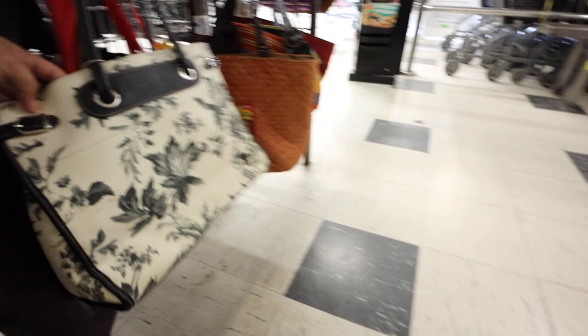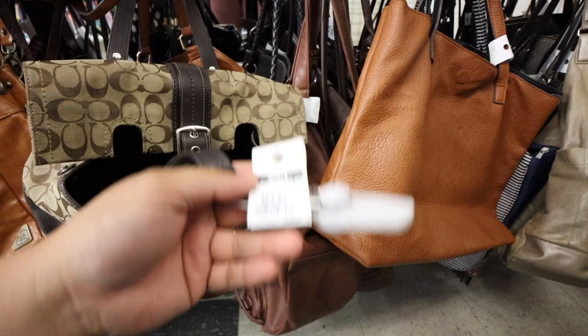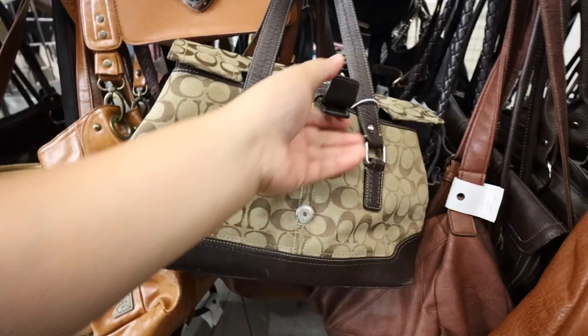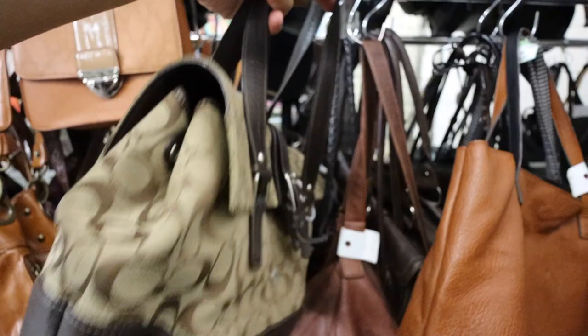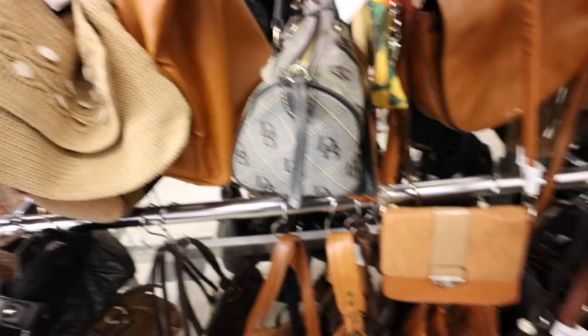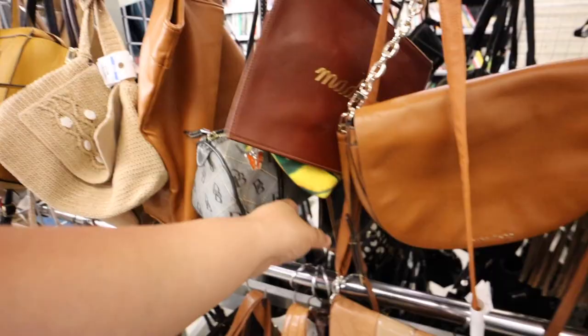Caribbean Joe. Here's a Coach that kind of looks Birkin-ish. How much are you, Birkin-ish Coach? $25. Let's take a peek at how good the fabric is, though. Not the worst. Let's just hold it and think about it. Little Dooney, kinda cute. Is this little Dooney and Burke right here? But so tiny, and it's 30 bucks. We'll wait for that. Maybe it'll go on sale.